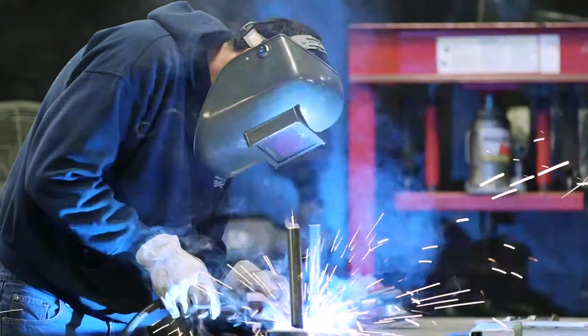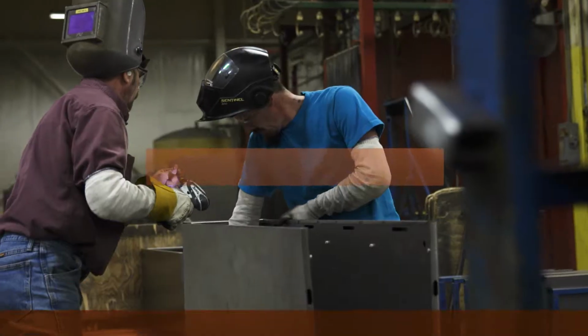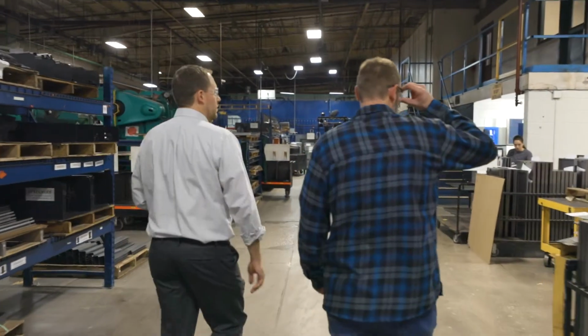Metalworks Fablite is always on the lookout for new talent, from high school graduates to university professionals in a diverse range of departments. Before we go, let's check out a new product on the shop floor.